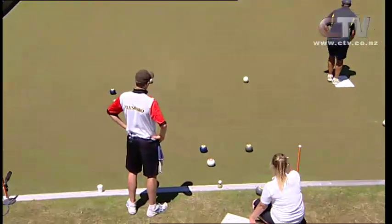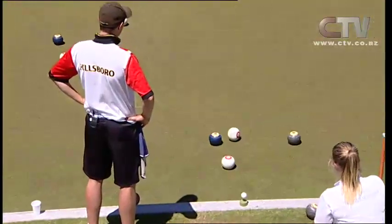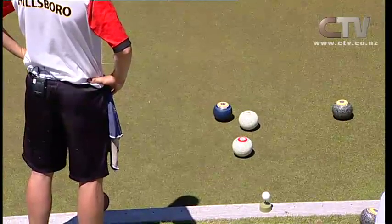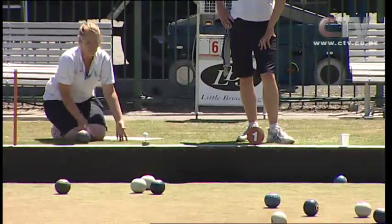Got the shot, wants to get two if he can. He's played this pretty jolly well. He'll sneak past that one. It should be two. You can go that now if you want, Ange. Go those two white balls. Get the split on you and the white, you'll get them.